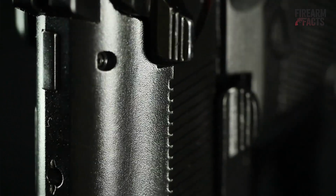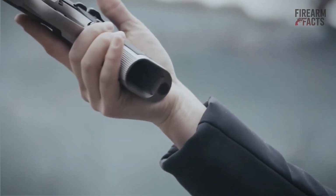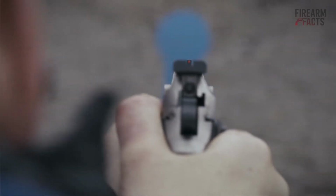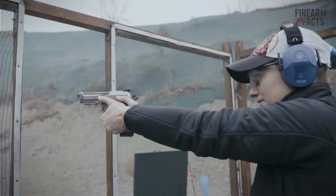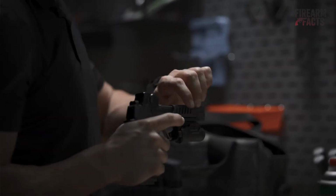The heavier Brigadier slide and frame help tame recoil, while the trigger is tuned for fast, precise follow-up shots. It's still unmistakably a Beretta with its open slide and classic lines, but now it's built for the range warrior who wants speed and style. It's proof that even the most proven platforms can be reborn for modern shooters without losing their identity.